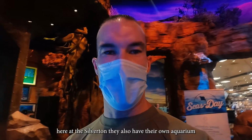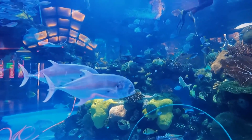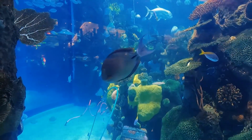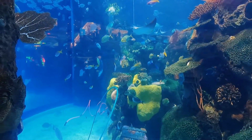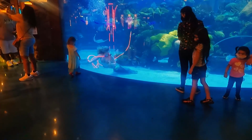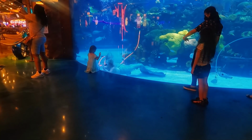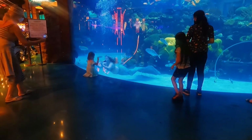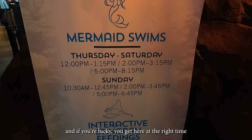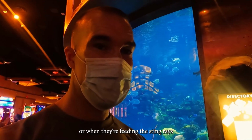So in case you guys didn't know, here at the Silverton, they also have their own aquarium. Now, this aquarium is open 24 hours a day, and if you're lucky, you get here at the right time, you can actually catch them doing a mermaid swim or when they're feeding the stingrays.